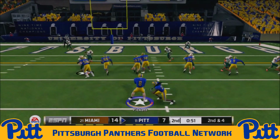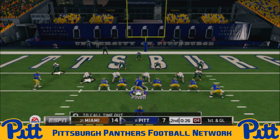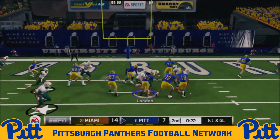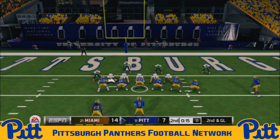Pitt continuing to run the clock, doesn't want to give Miami any more opportunities with the football, as CJ London picks up first down yardage. So now under 30 seconds to play, it's 1st and goal. Heavy set to the right, 2 tight ends. London runs that way, but he can't get into the end zone. Good stop by Miami, and Pitt will use their first timeout.